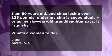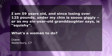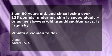The second one is from Diane from Waterbury, Connecticut. And she says, I am 59 years old. Since losing over 125 pounds, under my chin it is so jiggly. Or as my 6-year-old granddaughter says, it's squishy. What's a woman to do?